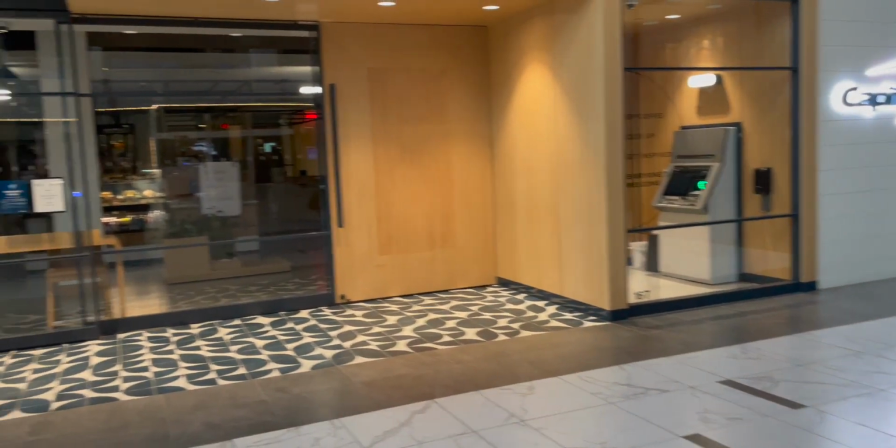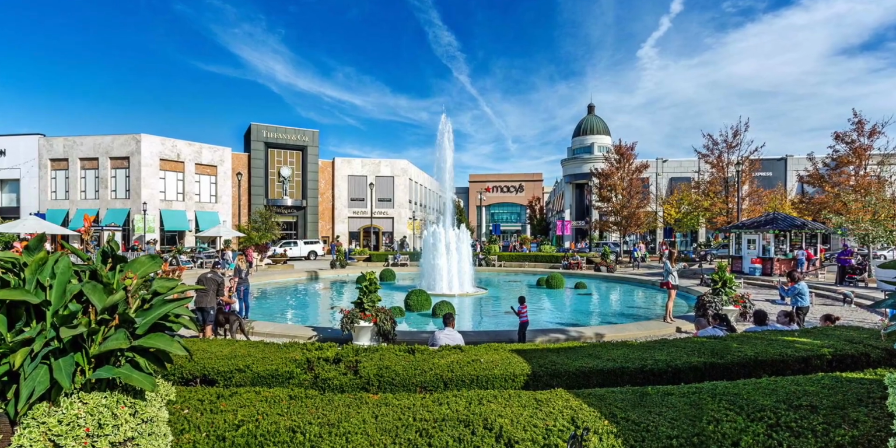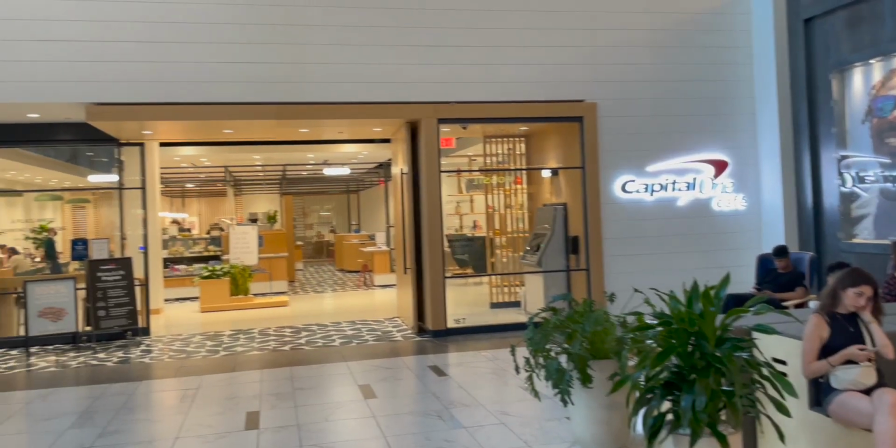and I happened to notice a new Capital One Cafe in Easton, which is an enormous mall with outdoor and indoor sections. It was located in the indoor part where the Microsoft store used to be, and this is probably my favorite Capital One Cafe location I've been to.